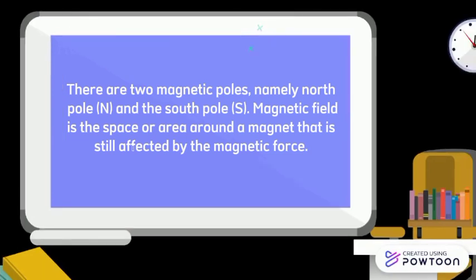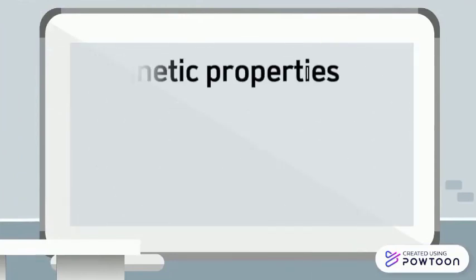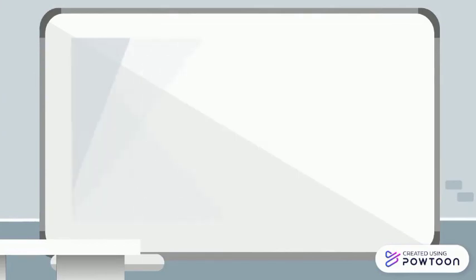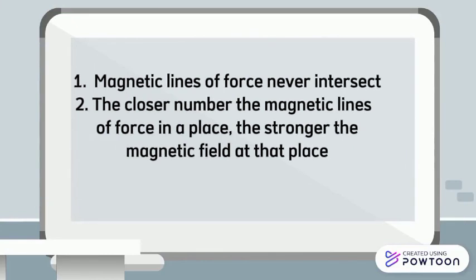Magnetic field is the space or area around a magnet that is still affected by the magnetic force. The drawing of magnetic lines of force shows the magnetic properties of an object. Namely, magnetic lines of force never intersect. The closer the magnetic lines of force in a place, the stronger the magnetic field at that place.